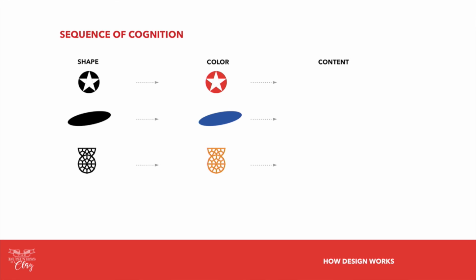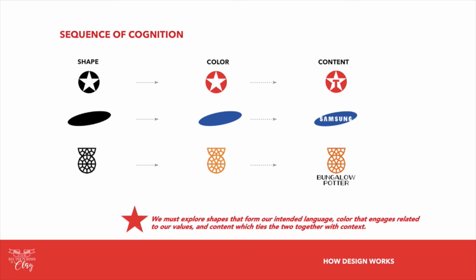It's where we get the confirming information our mind thinks. We then verify, yes, Texaco, Samsung, Bungalow Potter. It's processing the red shapes on the for sale sign or the name of the information. It's the shape, the color, then the content, and then it confirms for us what we see. So ultimately, our takeaway, and the little stars are the takeaway.